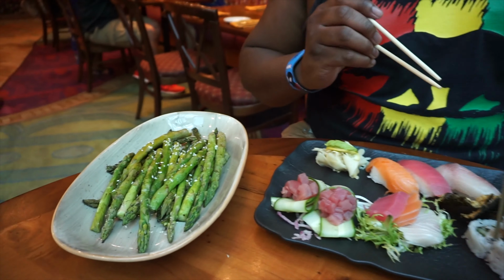Soy sauce, right? Chopsticks. No soy sauce. Now I got a Kona Sampler of sushi and poke. Then I got a side of asparagus, thinking that it would be a side of asparagus. Apparently it's family style fried asparagus. There's no way in the world I'm gonna finish all that. Asparagus with chopsticks.